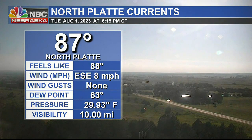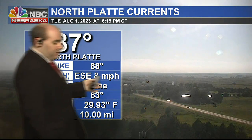At 87 right now at North Platte. Wind east-southeast around 8 miles per hour. That dew point at 63. We've lost a little humidity. It was closer to 70 at points today, but that usually is what happens when we get a little more sunshine. It makes us a little drier, and that temperature will rise a little faster.